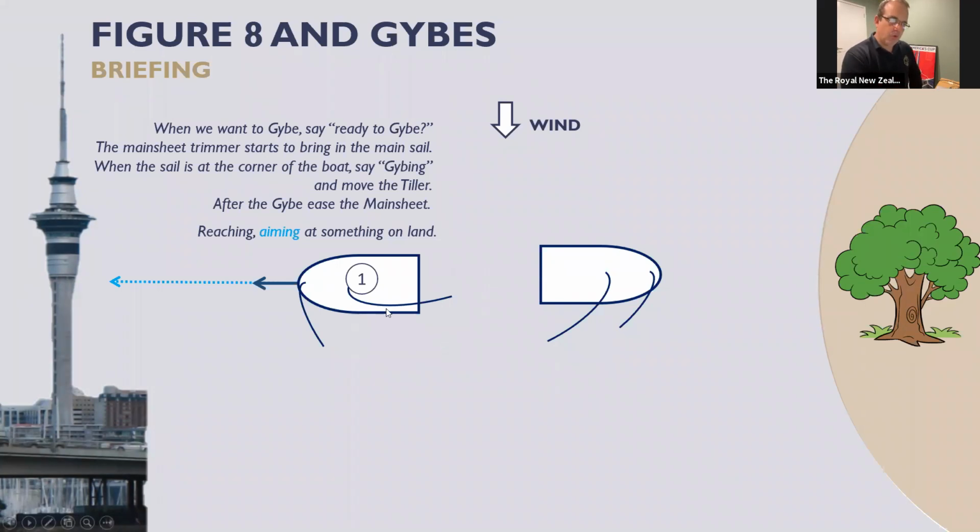Pulling the boom in close to us will slow it down. And the reason for that is that when the wind gets behind the sail, it doesn't have so far to go. So it doesn't have the time to accelerate. So as it passes over our head, it will be going a lot slower.